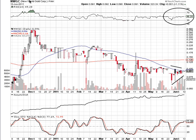The slow stochastics are showing some nice signs of life as well. We had this tremendous sell-off back in late May, and since then we've had a nice increase in the slow stochastics. We had a crossover, and it looks like right now they're starting to kiss each other again and diverge. So typically when you see that, you might expect some movement to the power zone, which would indicate, of course, an increase in the price per share.